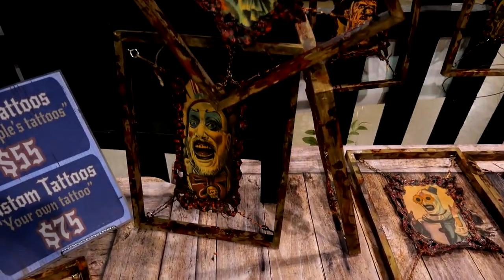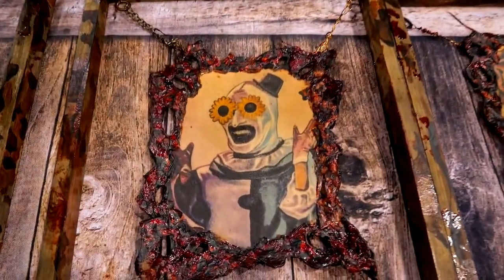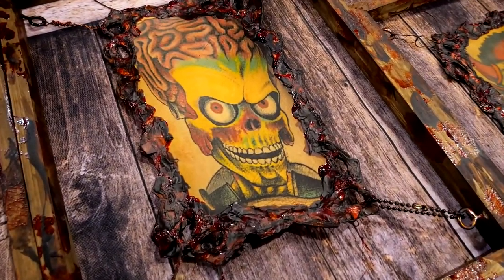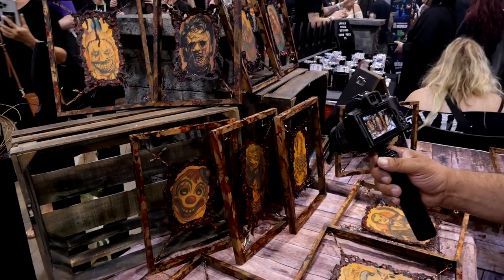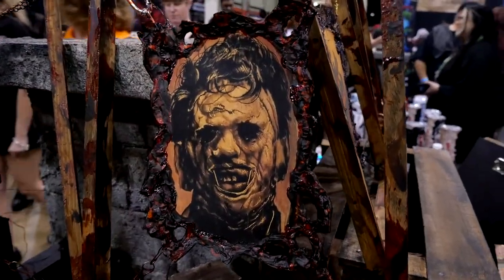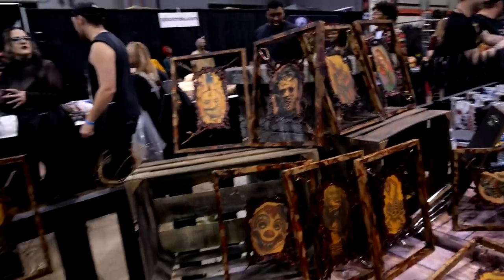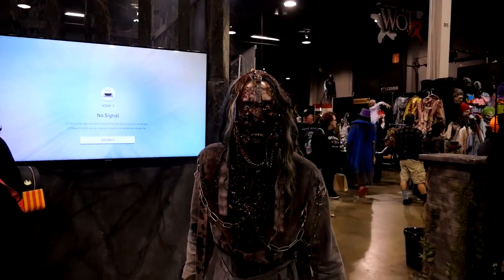Art the clown. They got your canvas to make your tattoos. Hack, hack, hack, hack. Yeah, that one's kind of fitting. Leatherface. Leatherface, yeah. Wow, look at that. Creepy, guys. That's scary.